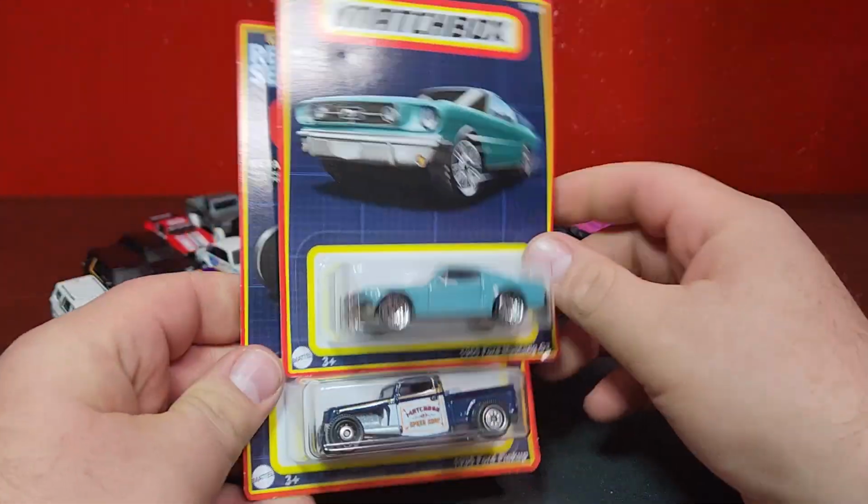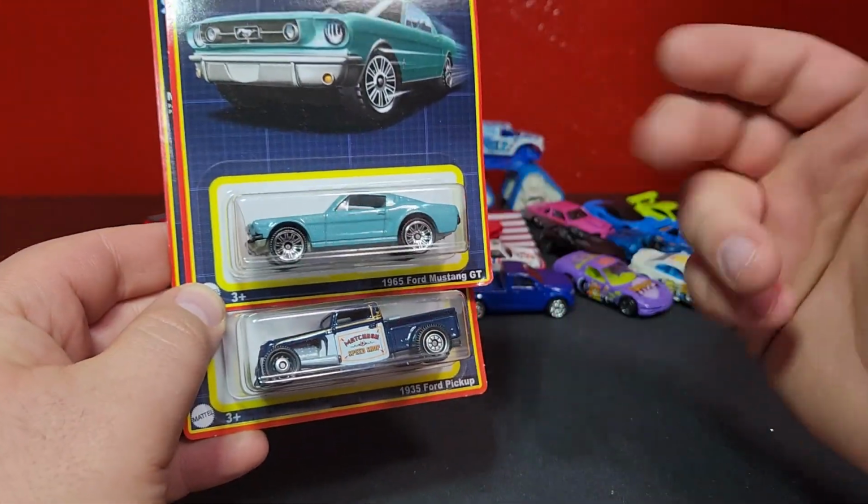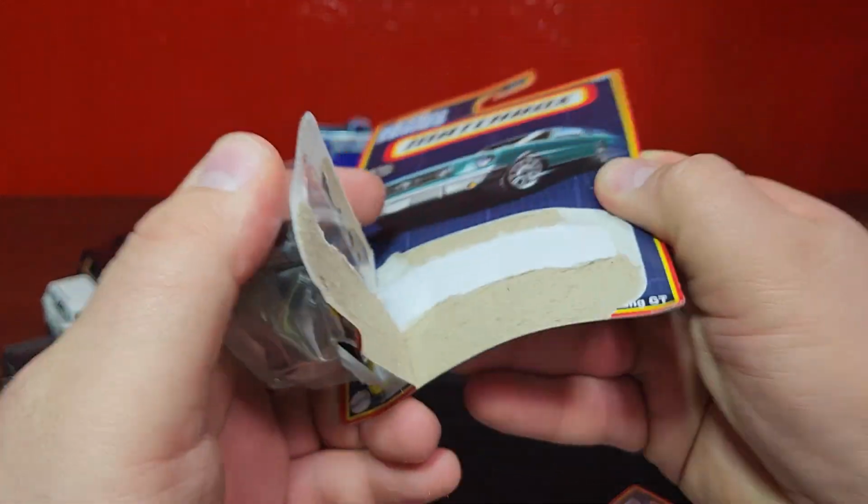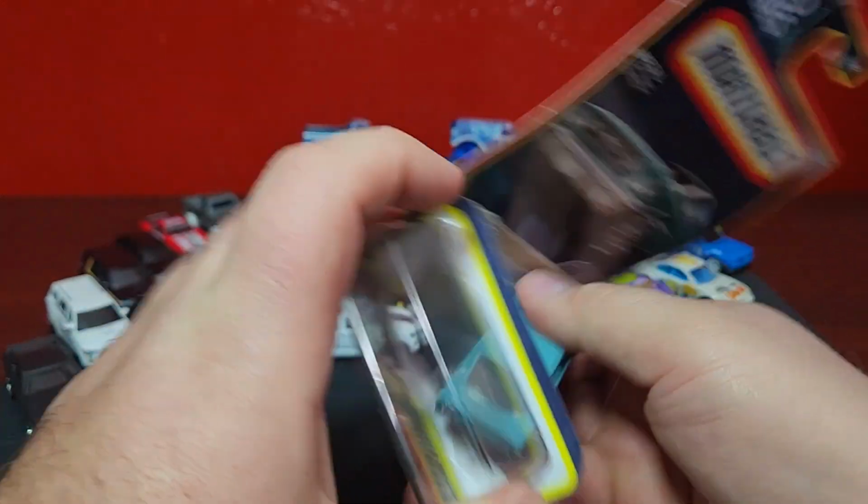I'll be super happy. So we're just going to go ahead and crack these two, because I'm never going to finish the set, never going to be able to do a video. So we'll just crack these two now. Pull out the Mustang.